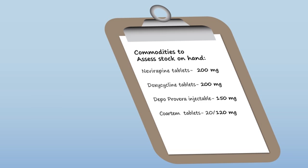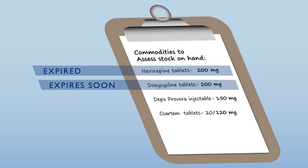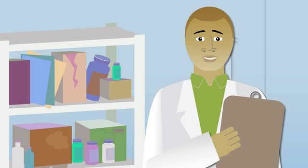George discovers that the medicines he is looking for are old and about to expire. I had no idea that so many of our medications were out of date. It looked like we had so many on the shelves.